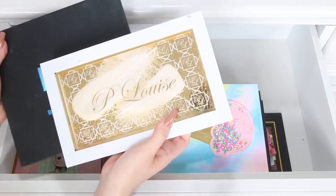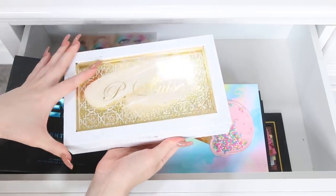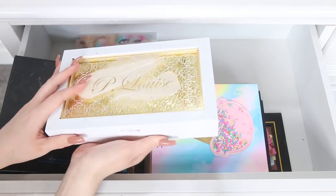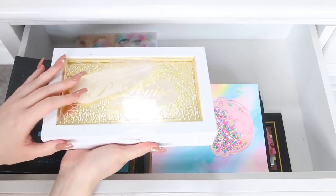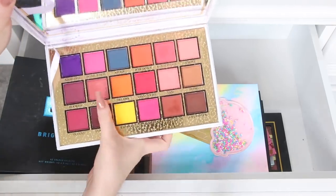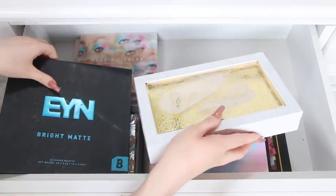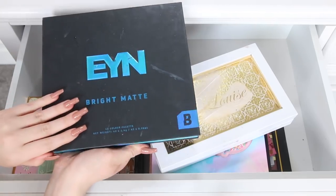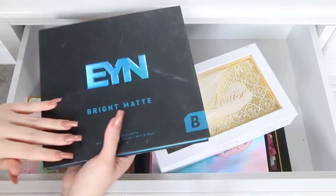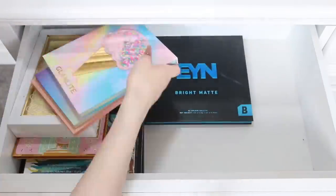And finally, we have these two bad boys. So this is from P. Louise. I love it. It's just the packaging is quite bulky and heavy, so it definitely has to go into this drawer, but the shades are really pretty, some nice nude pinks. And then from Beauty Bay, I love this palette. You guys have seen me use it quite a bit, so yeah, another staple in my collection.